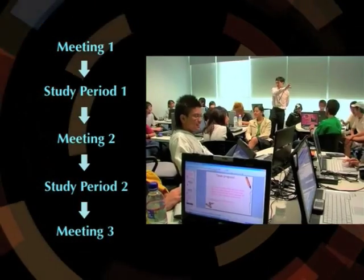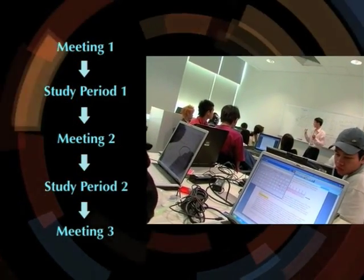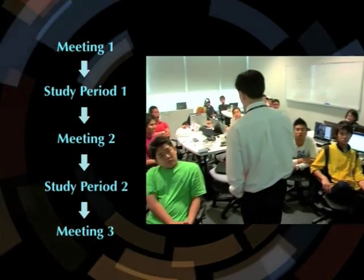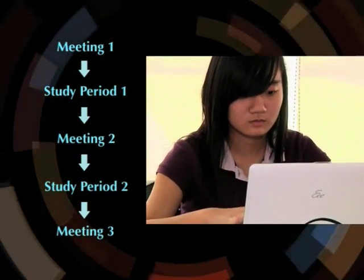The day ends with the facilitator providing a summary of the learning issues and key ideas of the day. Students will complete their individual assessment tasks, which include writing a reflection journal and submitting a self and peer evaluation.